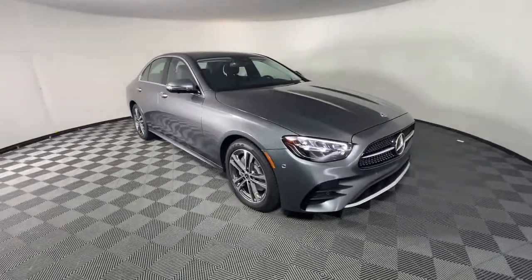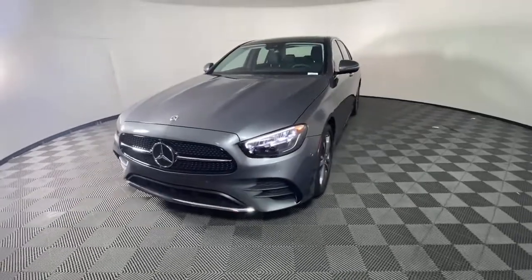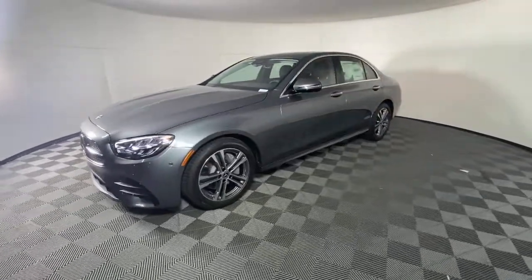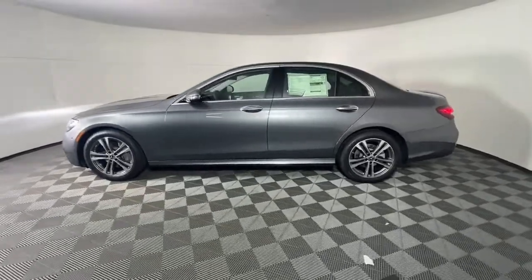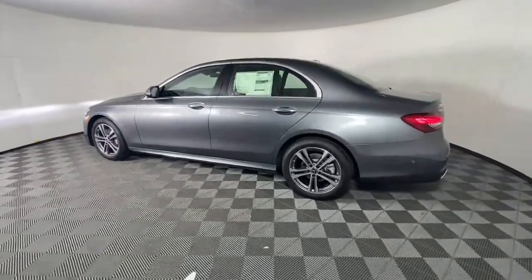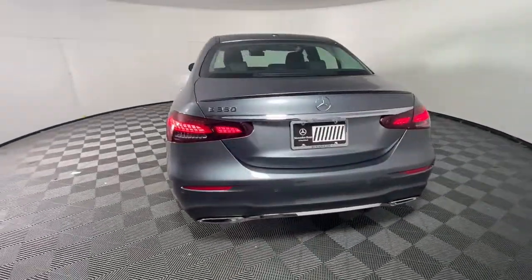Picture yourself in the 2022 Mercedes-Benz E-Class. Here's a plush and practical Mercedes-Benz E-Class, equipped with a suite of features to prioritize safety, all-weather capability, and comfort. This family-friendly vehicle brings confidence and elegance to every journey.